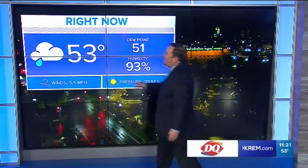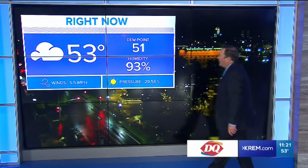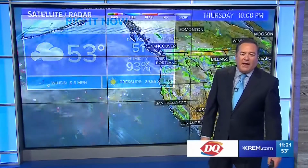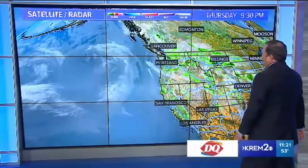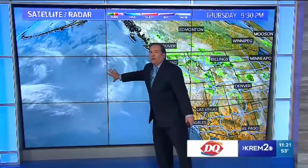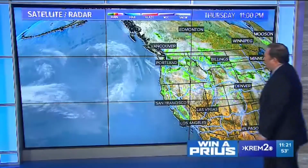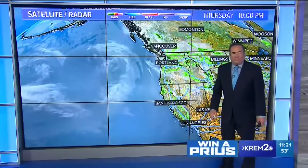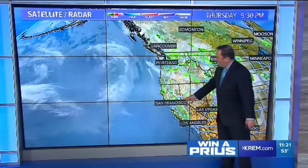Right now, we're at 53 degrees with very light rain falling in the Spokane area. We're not going to get much warmer than that tomorrow. Our daytime high is only going to be about 55 degrees as we've got plenty of cool maritime air now pushing into the northwest. And you can see, we had snow, heavy snow that fell in the Sierra Nevada mountain range down in Northern California.